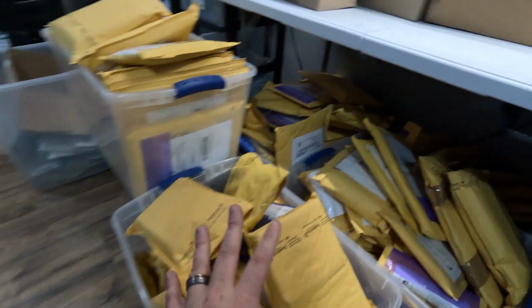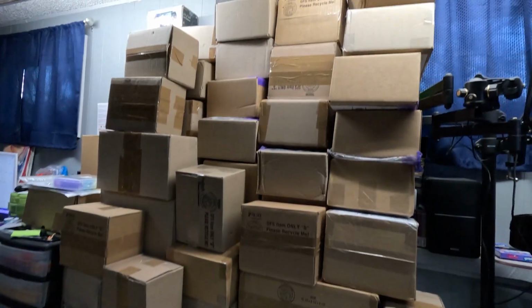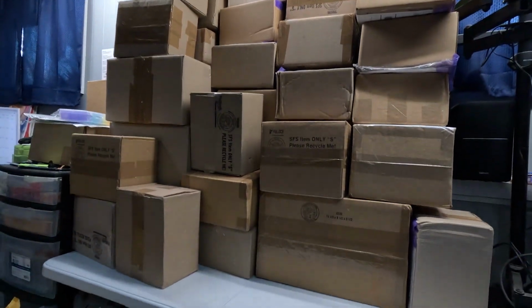All right, so I went through and kind of organized this stuff. A lot of freaking packages. So, to show you guys kind of where I'm at: packages that are on the floor, you can see it kind of filled all the way underneath my desk. And then just a huge mound of games in these boxes. We're gonna start opening these up.